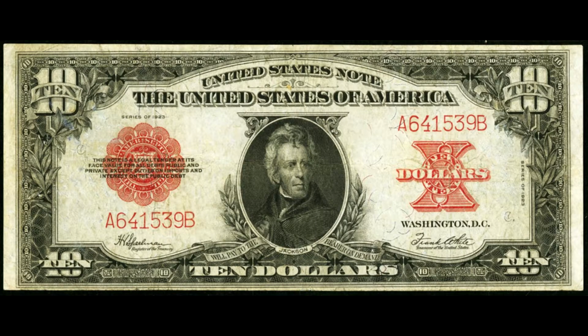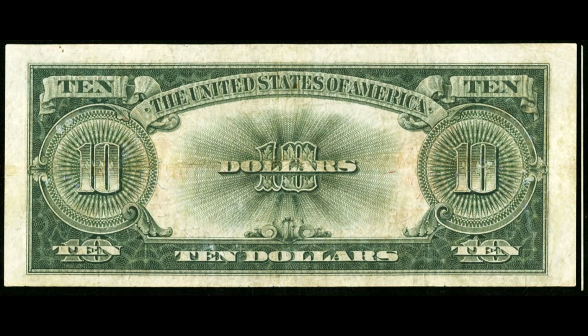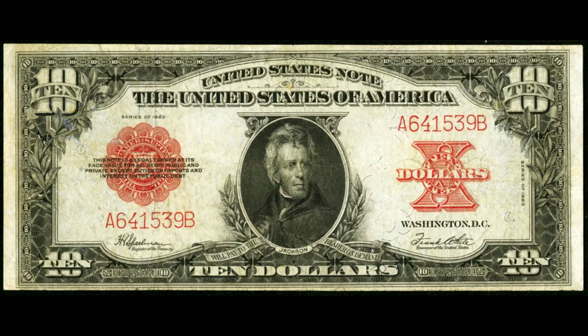This is a $10 legal tender from 1923, also known as the poker chip note. As you can see from the back, there are what look like poker chips on the left and right hand side of the bill. As you can see, this note is in worse condition. It is in very fine condition, and this bill is going to be worth about $1,200 to $1,400.